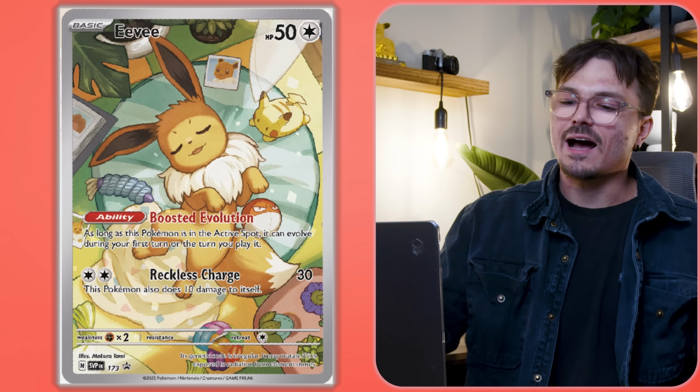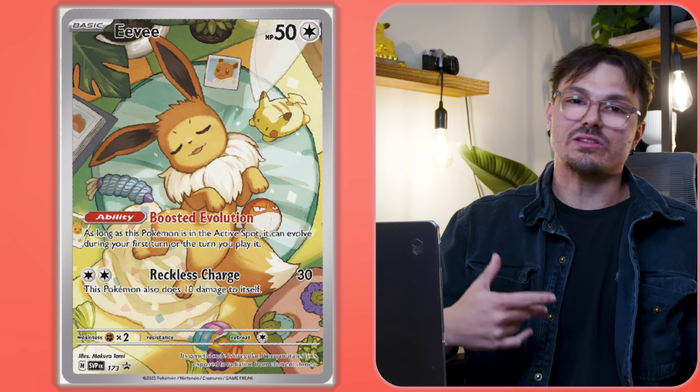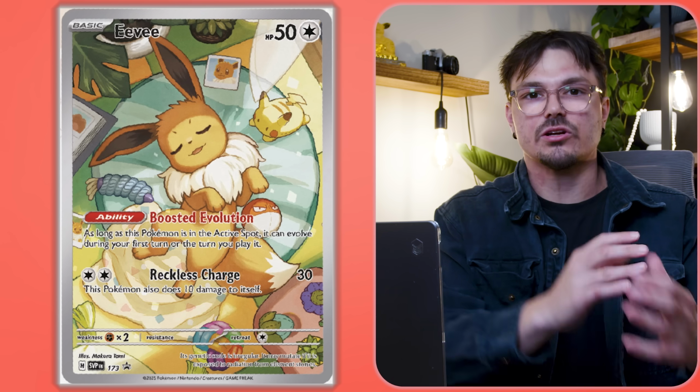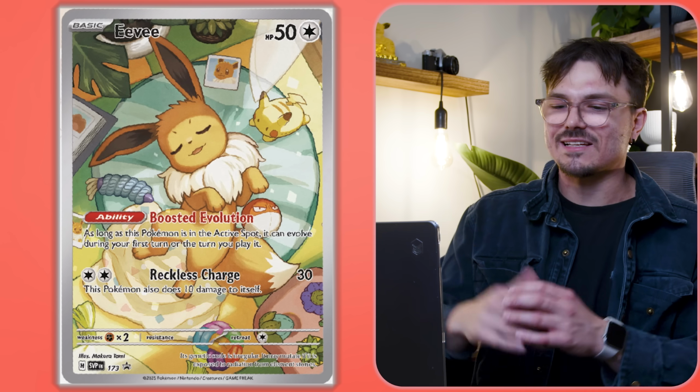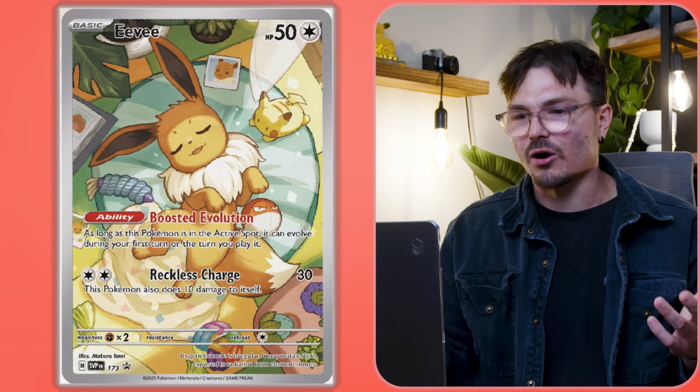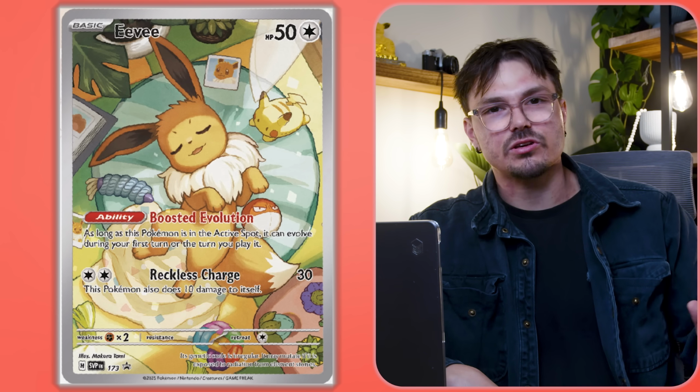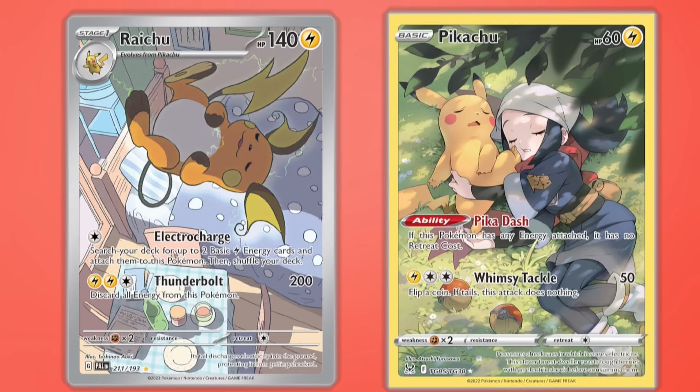expensive. It's hard to say it won't be, considering the fact that the ETB has sold out. Obviously, a lot of people are going to be waiting for the restock and they're going to jump on that. But seeing how in demand it is, it is very likely that this will fetch a high price. It's kind of hard to deny the facts. Though I do think the promo is really cool, very cute. Sleeping Pokemon, we do have a few sleeping Pokemon that do quite well. We have the Raichu and also Pikachu.